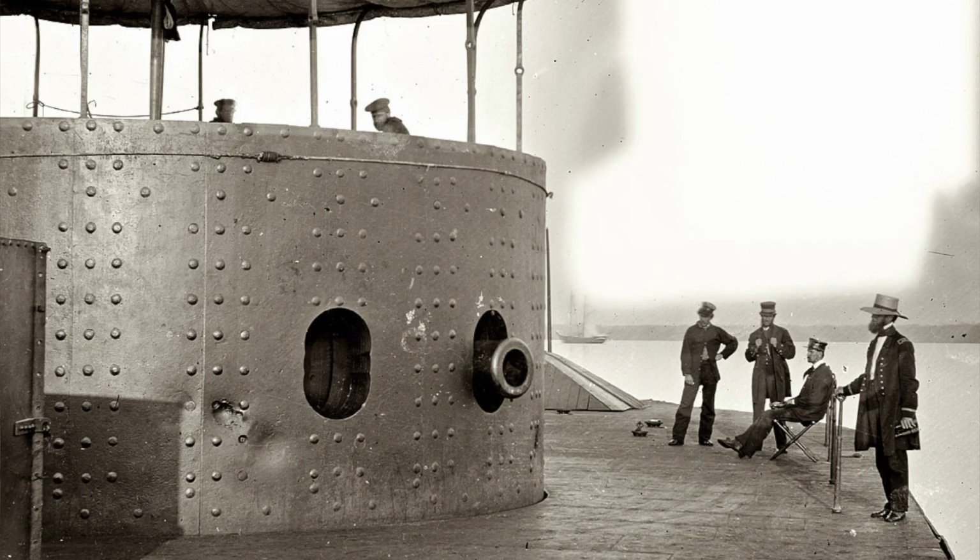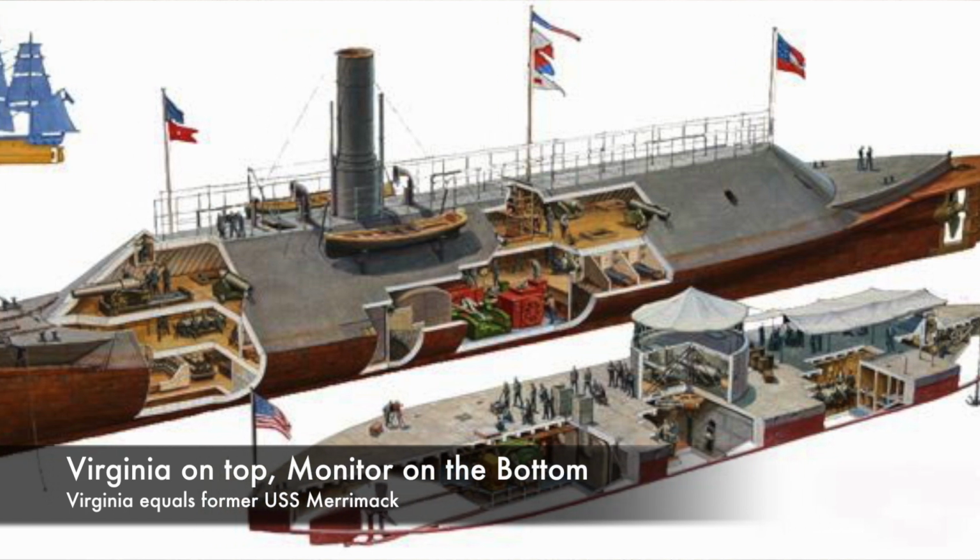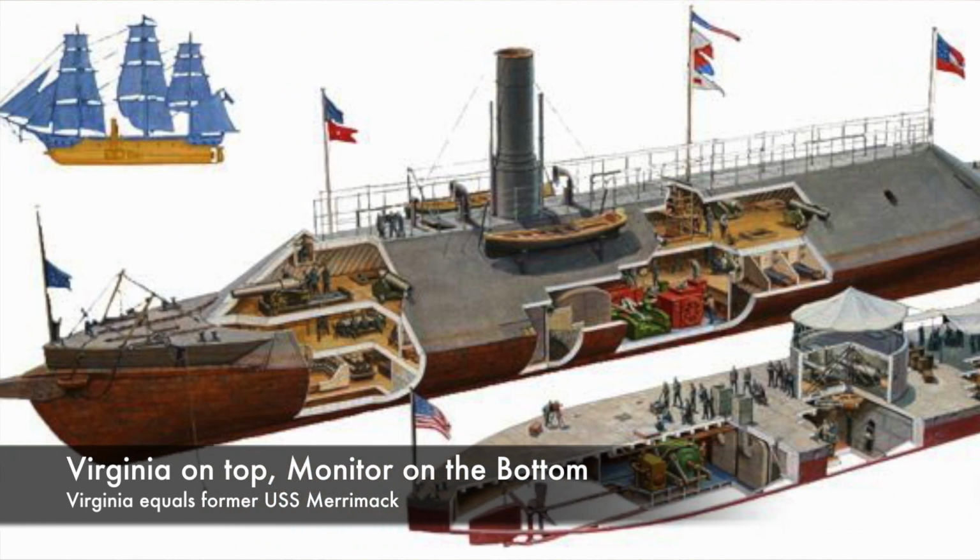The next day, the U.S. fleet called in their own ironclad ship, the USS Monitor. It had a newer design that included a revolutionary revolving turret with a shallower draft. This meant it didn't sink into the water as far as the Merrimac did. It also had faster engines that could move faster than the Virginia.